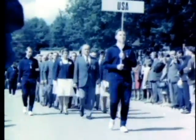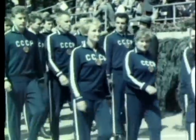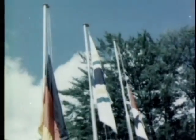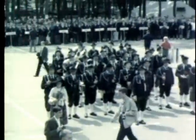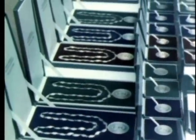The United States and the Soviet Union have entered full 40-member teams. At the other end of the scale are nations with only one representative. Members of the West German team make up the last contingent in the parade. Minister Dr. Zinn, representing the West German government, delivers the welcoming address. 37 titles are to be awarded, with individual medals for winners.